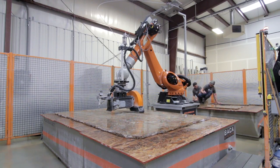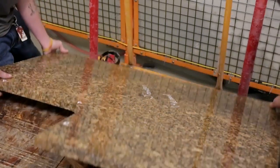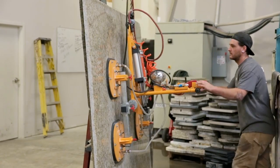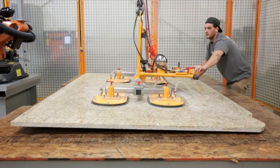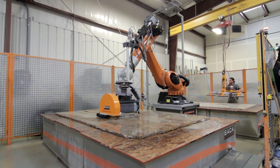With 2 tables, while the robot is working on the other side, you're prepping the job for the other table. You're unloading it, you're loading the slab, the robot is programmed, and you can just move on to the next table. It was very affordable compared to the competition's dual table, because for the money, you're buying a dual table as opposed to a single table.